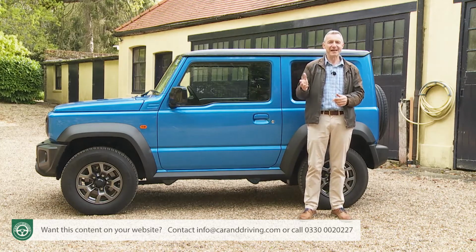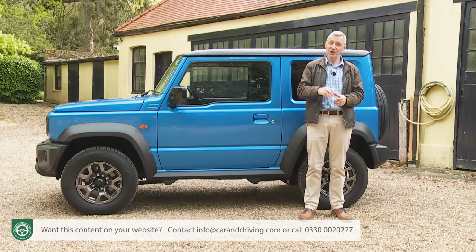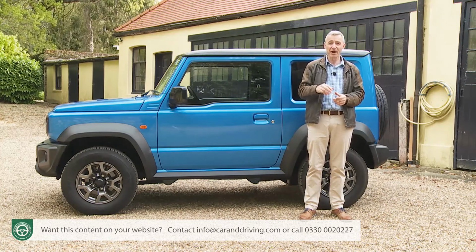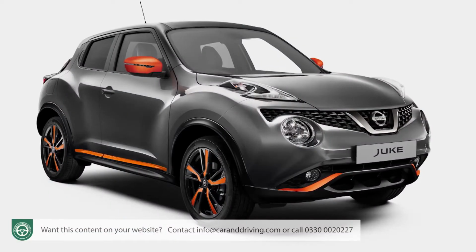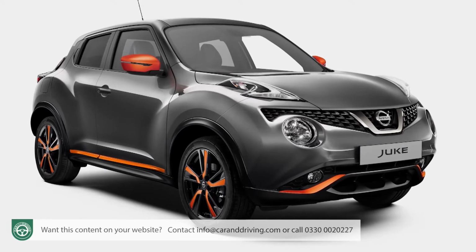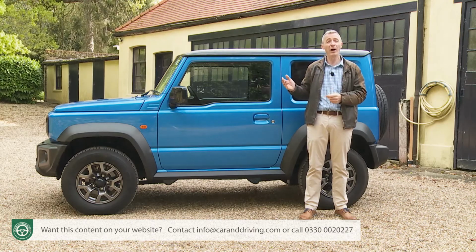I mean, yes, the same kind of money would buy you a selection of small crossovers at the cheaper end of the Supermini-derived SUV B segment, so cars like Renault's Captur and Nissan's Juke, but those are models that would be like a fish out of water in this Jimny's typical wild habitat.